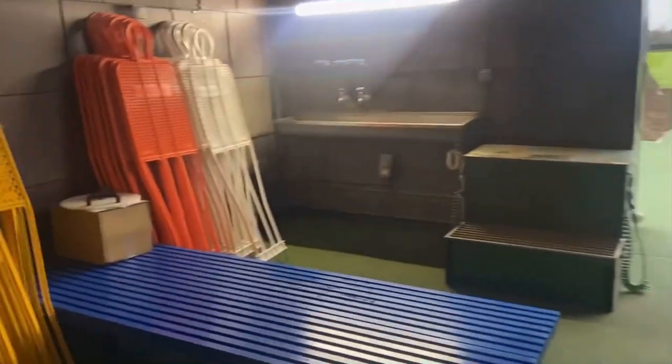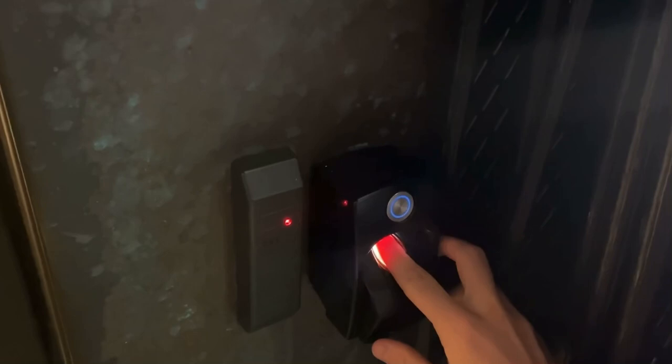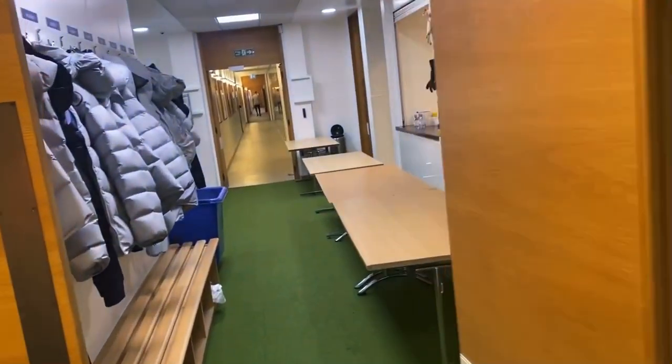So yeah, let's head inside because it's absolutely freezing as well. I can't get in, I'm locked out. All right, let's see if this works. Nope. Oh, I guess it. We're in. We are in.